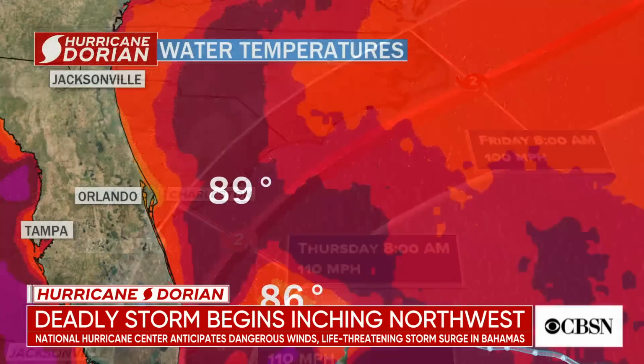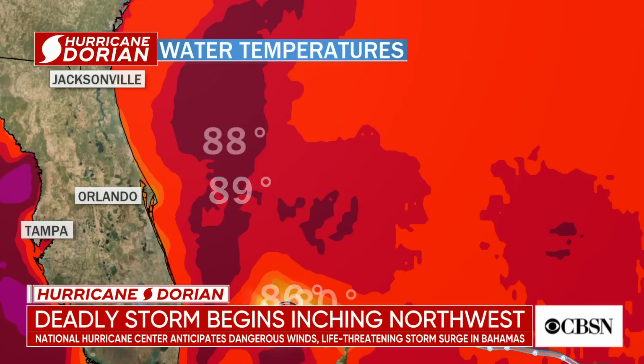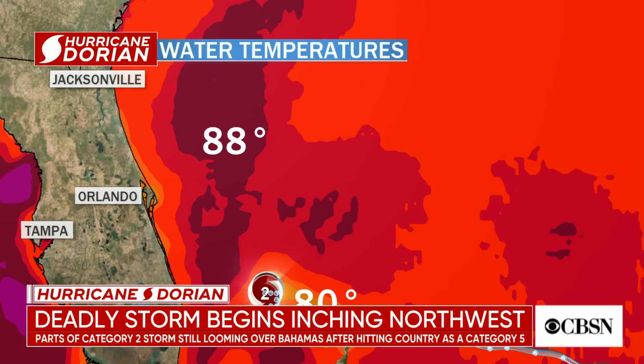So that's good. The one thing that I do want to point out, and this is the reason why it has weakened, right? You see that 86 down there? That is where the temperatures were before the storm moved in. What's happened is it has pulled all of the warm water out of the ocean there. So that 86 became an 80. We lost 6 degrees of water temperature there. So that's really why you're seeing that intensity decrease, that structure decrease as well.